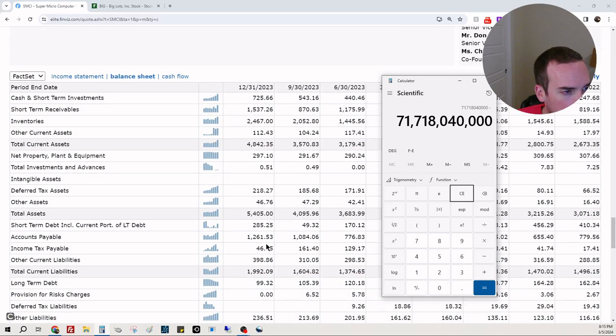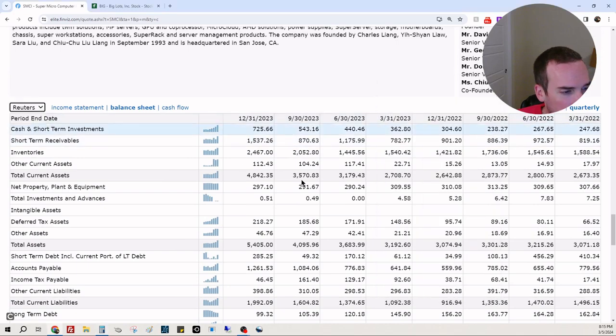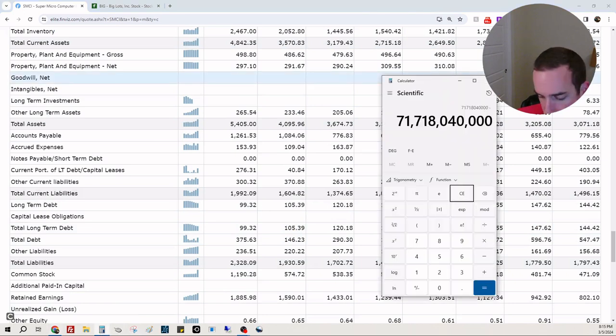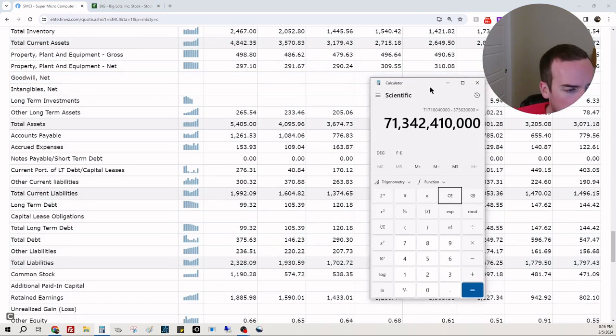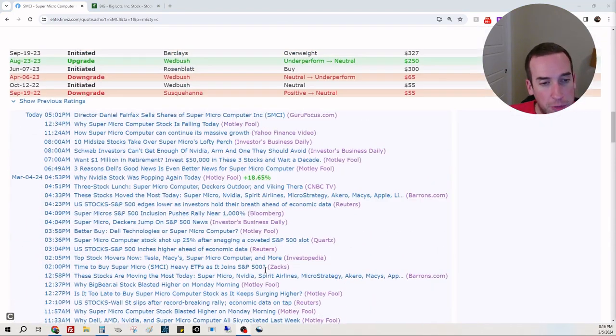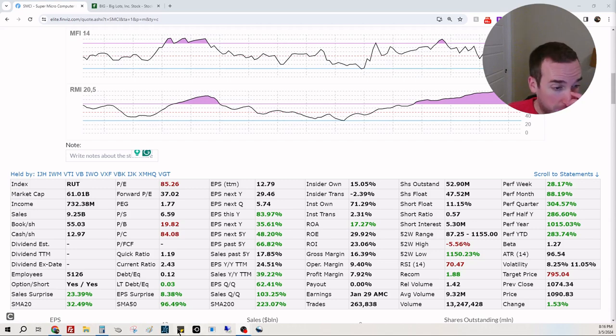Long-term debt. Let's look at Reuters. Okay, total debt of 375 million, 630,000. Still barely does anything to the stock price or to the calculation. Total assets is 5.4 billion. Total liabilities 2.3 billion. Assets dwarf liabilities at least 2 to 1. That means for every dollar of liability they have twice the assets, which is good. Okay, so now we're going to take this ridiculous number.